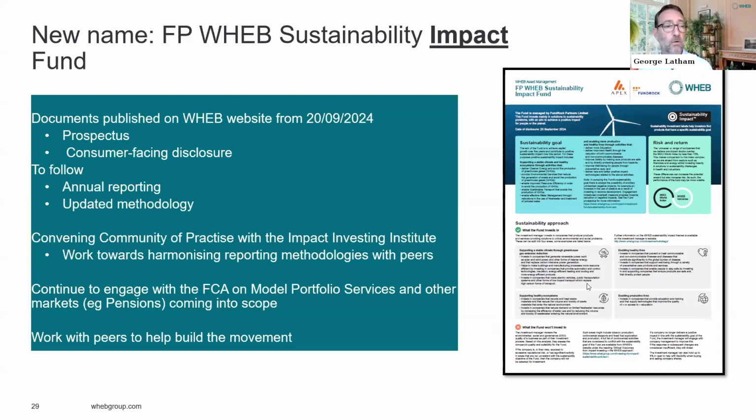Tomorrow, there will also be 2 new documents available on our website. Firstly, the updated prospectus, which, judging by the number of people on this call, I'm anticipating will have a very high download rate from others who are working towards a label. And also the new consumer-facing disclosure, a 2-page document, with a screenshot on the right-hand side of this slide, which summarizes key aspects of the label. We've worked very closely with ESG Accord and I'm very grateful to them for their help in getting this particular piece ready.